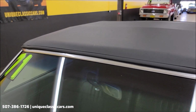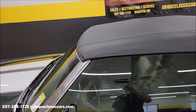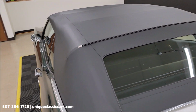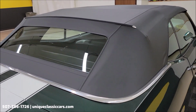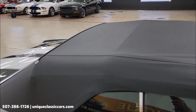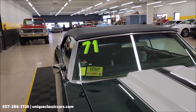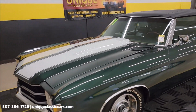Nice fit above the windshield. Black vinyl appears as though it's new. Rolled the windows up so you can see how nice they fit. No rips, tears, holes, really much wear at all. What you'd expect from looking at the rest of this car. Passenger side, also looking good. And as you can see, nice fit with the side windows over on this side also. No surprises on the top. There you go, a little Chevy muscle from 1971. Chevelle Malibu convertible.